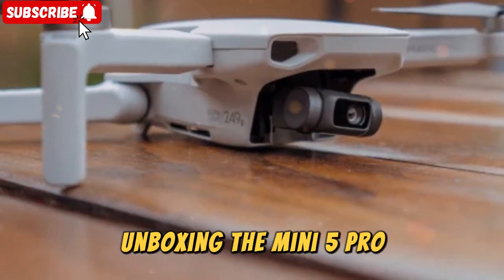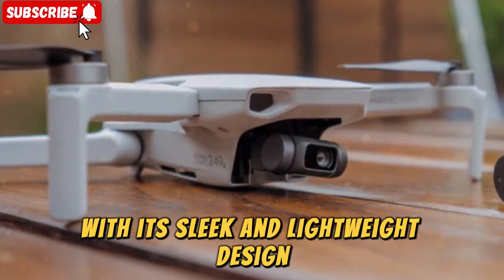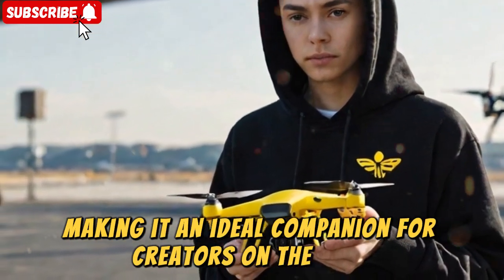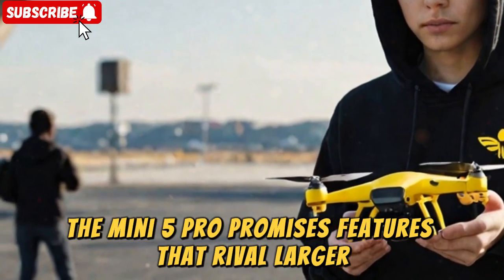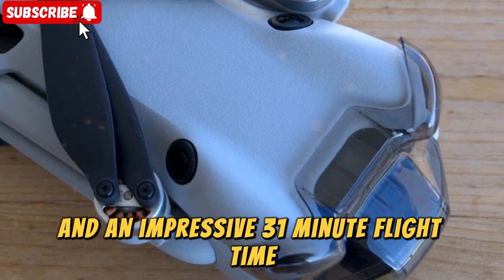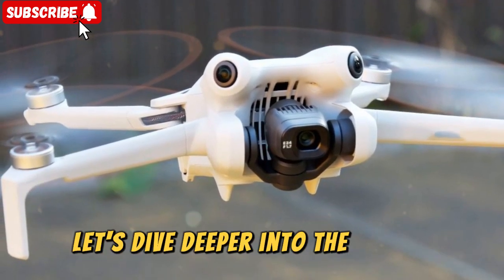Unboxing the Mini 5 Pro. First impressions. Straight out of the box, the DJI Mini 5 Pro grabs attention with its sleek and lightweight design. At just under 250 grams, it's light enough to slip into a backpack, making it an ideal companion for creators on the move. Despite its small size, the Mini 5 Pro promises features that rival larger, more expensive models, including a 48-megapixel camera, advanced flight modes, and an impressive 31-minute flight time. On paper, these specifications are impressive, but how do they perform in real-world scenarios? Let's dive deeper into the details.